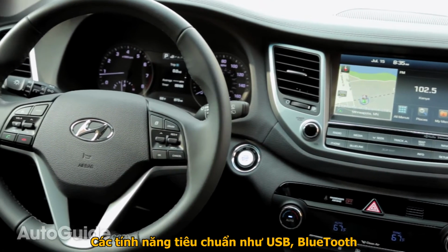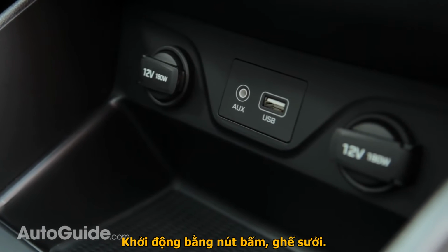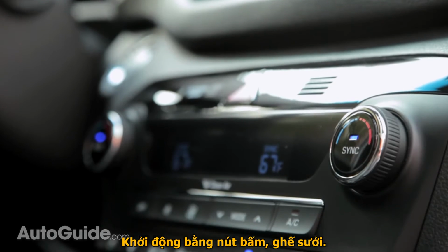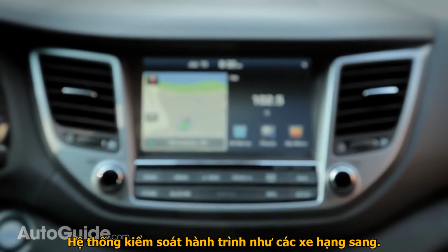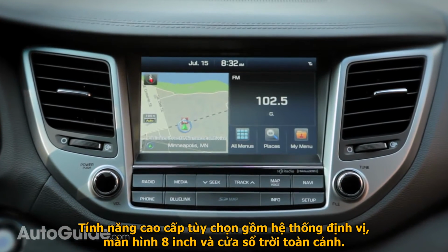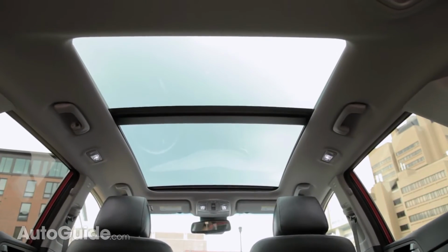Now, as for features, you do get luxury items like standard Bluetooth, USB connectivity, and keyless entry. You also get heated seats at no extra charge, as well as cruise control. Available luxury amenities include a navigation system with an 8-inch display. You can get a gigantic panoramic glass roof as well.